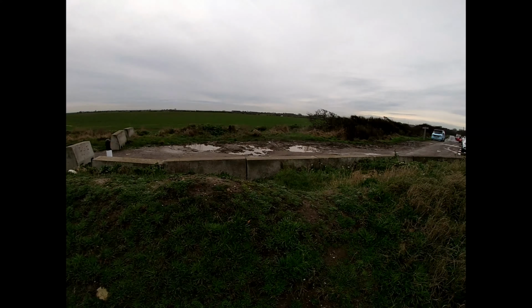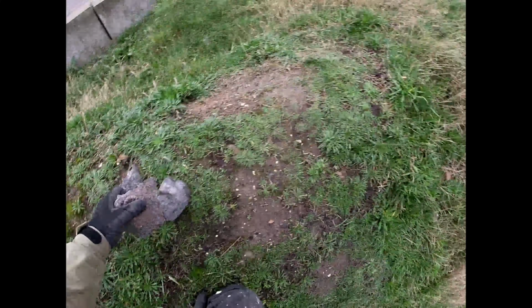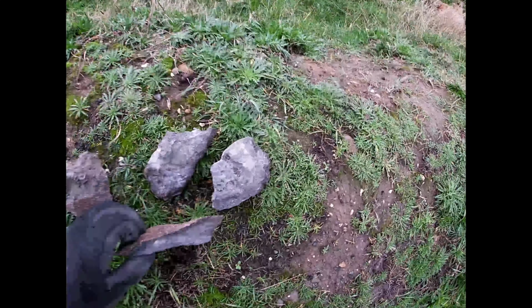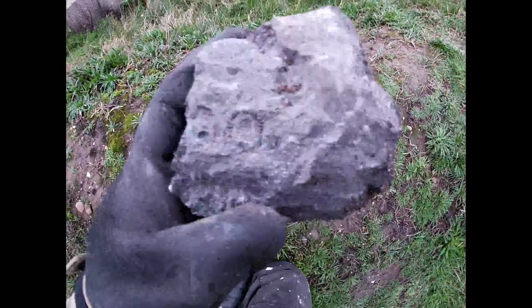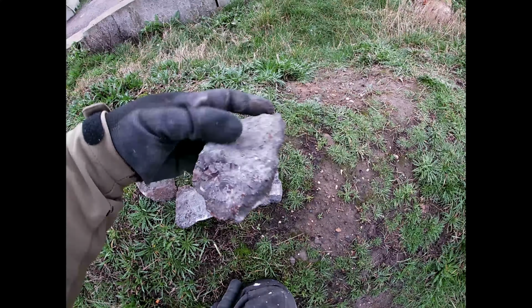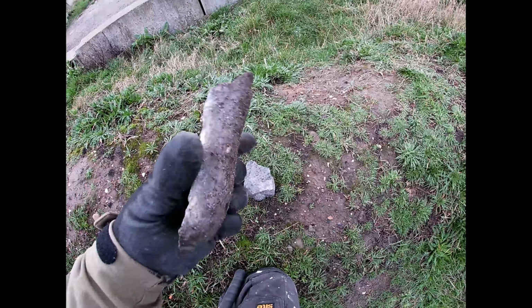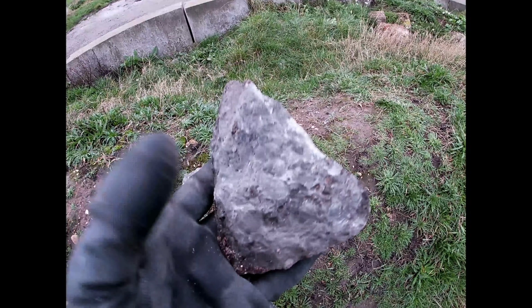So, another good day fossil hunting on the Holderness coast. That big block I was on about, I managed to break it up into a few pieces, and I've got a couple more ammonites. There's one there. I'm hoping there's a couple more in that one.